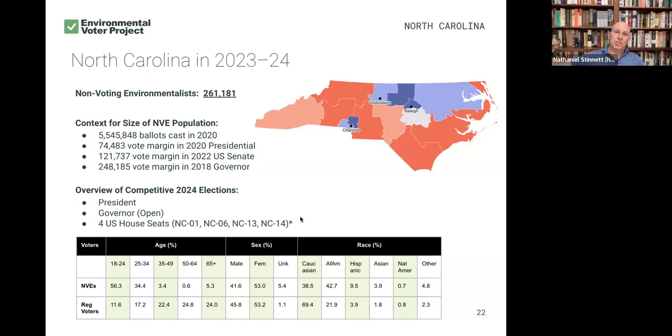Due to changes in the state Supreme Court in North Carolina, not to mention a new veto-proof majority for Republicans in both houses of the state legislature, as well as some federal Supreme Court cases, it's possible, if not likely, that these congressional maps will be redrawn at some point over the next year, but there will still be congressional seats in play in North Carolina.